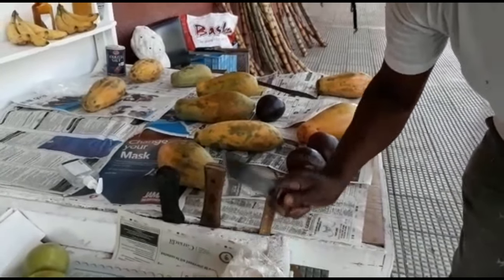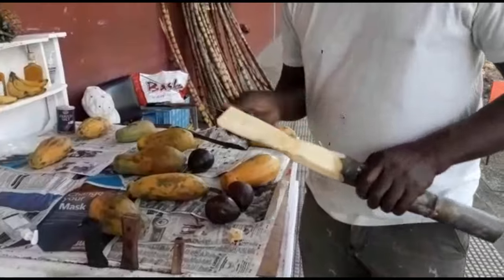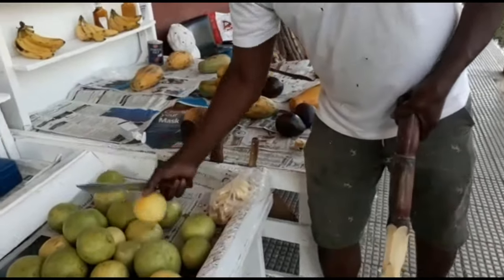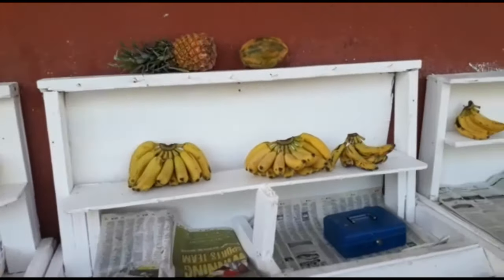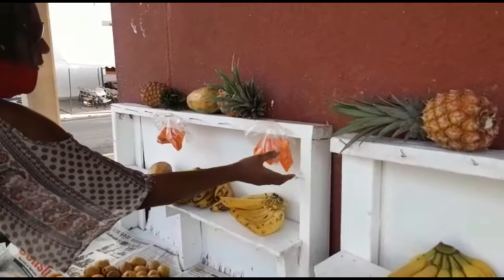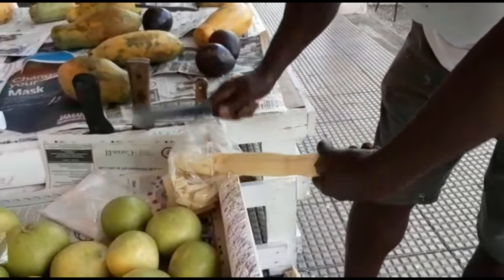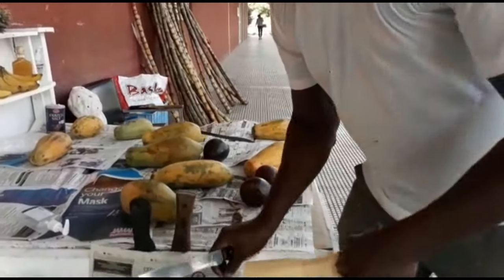Yeah man, so we're on Orange Street right now with the fruits man. Number one fruits man in Jamaica. What kind of fruits you have? We have them in a variety. Orange, banana, pineapple, sugar cane. Sweetest grapefruit. Papaya. Pineapple. Lovely ripe banana. Very sweet. Best food man on the planet.